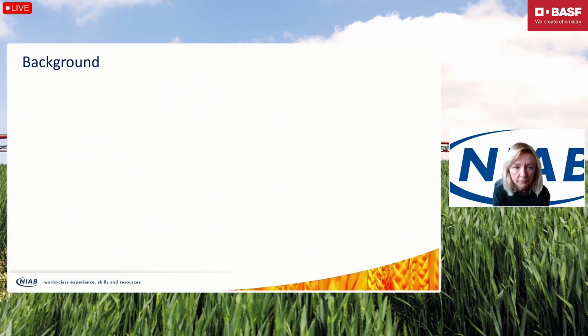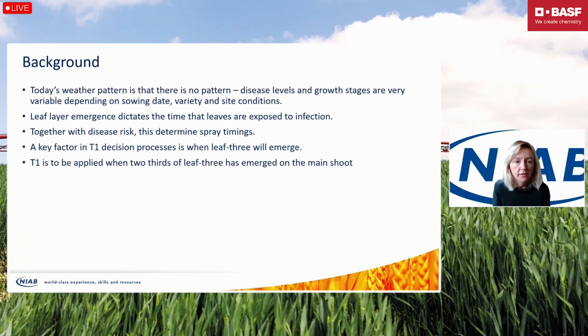The background to this really is that, as you go into the 2024 spray campaign, we have to think about weather patterns. And today's weather pattern is that there is no pattern anymore. So disease levels and growth stages, as we're looking at them now, are very variable, and they're massively dependent on sowing dates, the variety you've chosen, and also site conditions up and down the country.